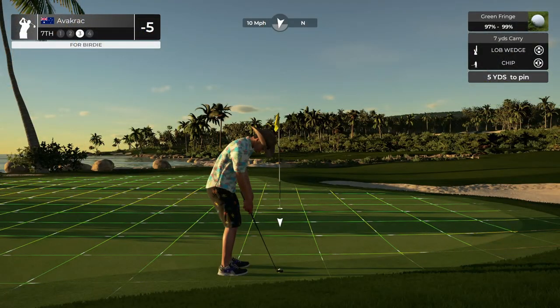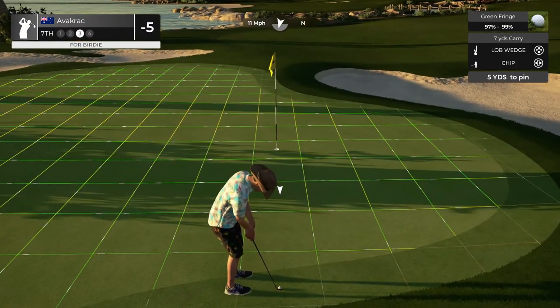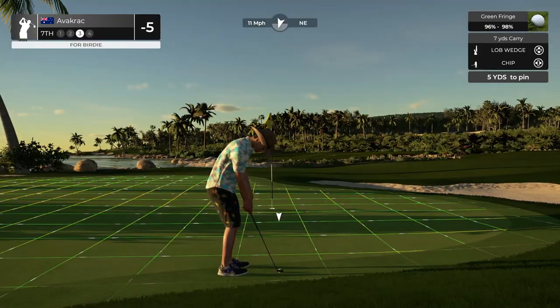At first, when I was flying around, I wasn't overly keen on the green color. I thought it was a little bright, but it's kind of growing on me now. It is. Definitely kind of growing on me.